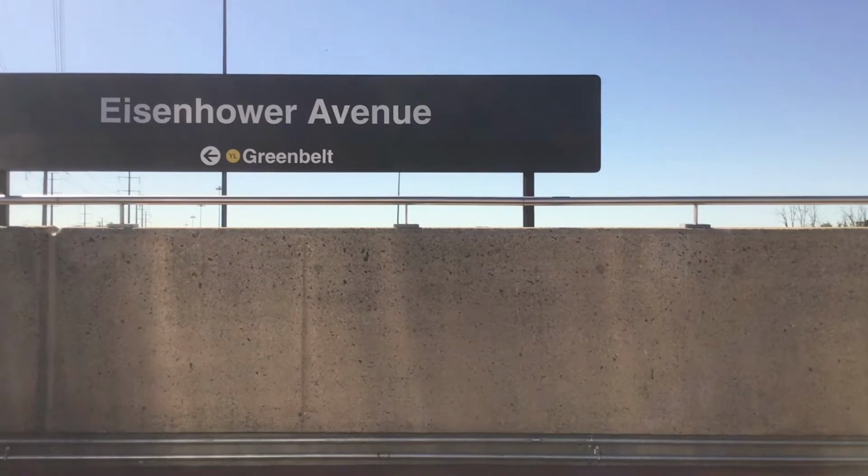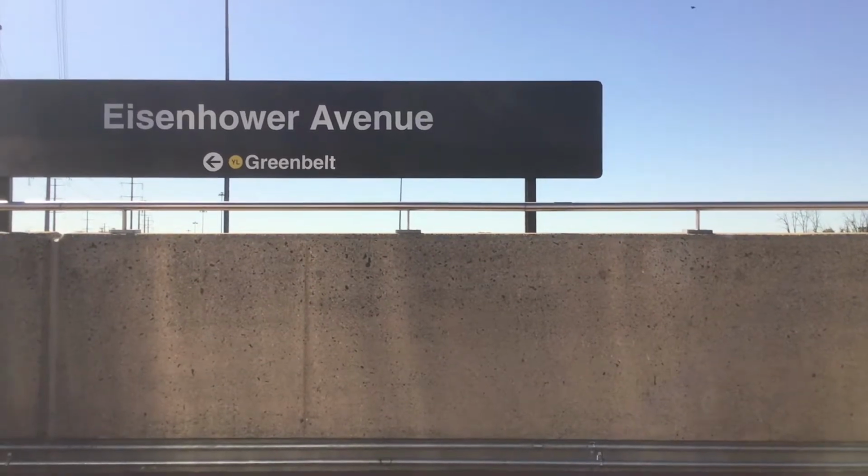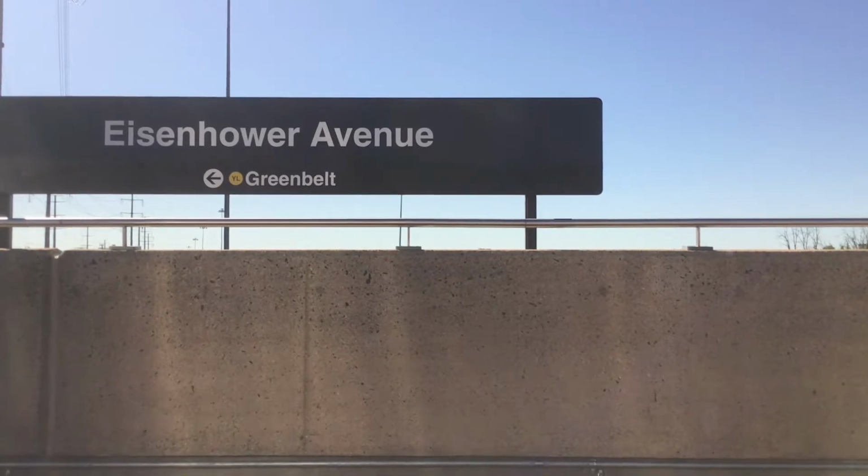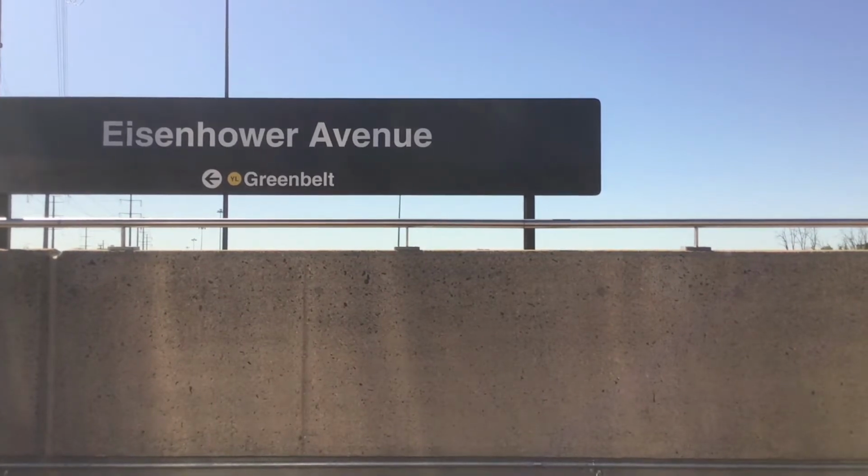Just got the driving options, but there's a track problem. So I might be sitting here for a little bit. So you can hear in the background the other train going now.